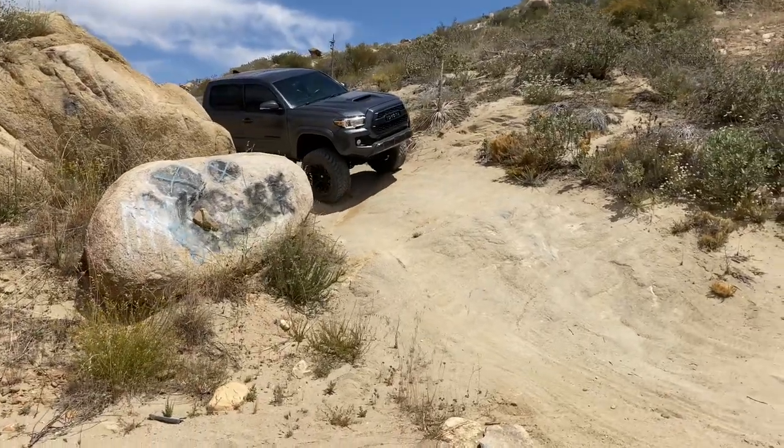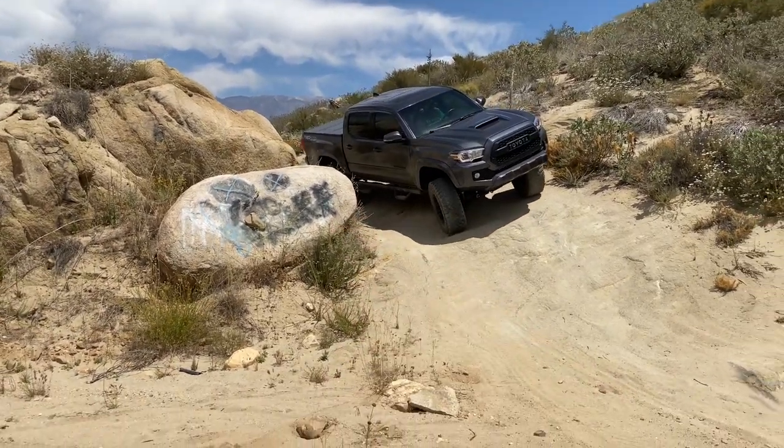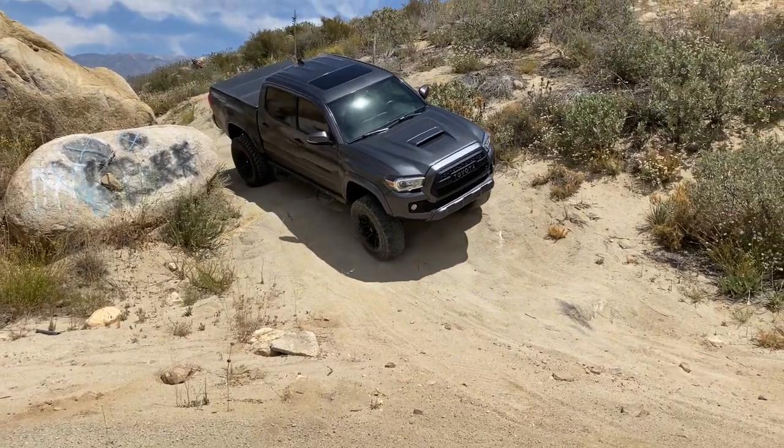All right, now he's gonna go back down on this side. This one's pretty sketchy because there's that big rock right there. But he has it. That four-wheel drive, it looks easy, like butter.